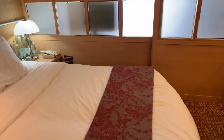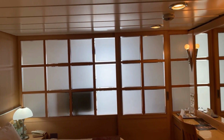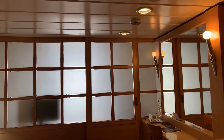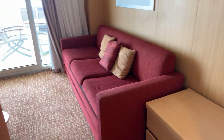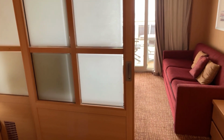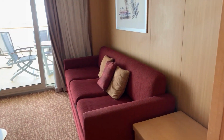This is, as I said, a family veranda. So it's actually considered to be 2 rooms. That is a sliding door. The top half is frosted glass panes. And there's a little groove in the door to open it. And it stops there. So you can leave it in the open position or you can close it off. And then in here is what they call the living room.